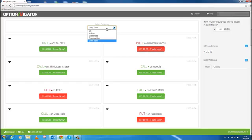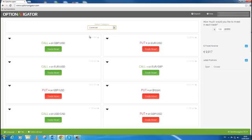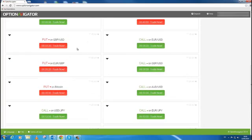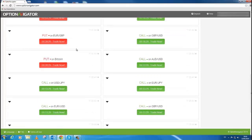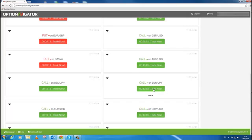Okay, let's start with currencies. I'll search for something that expires in the next few minutes. I see the currency pair Euro-JPY is open for another 13 minutes. The fact that the Trade Now button is green tells me that the OptioNavigator suggests to do a call on this option. All I need to do is press the button, and done. As you can see, transaction submitted successfully. Now, I can move on to the next one.